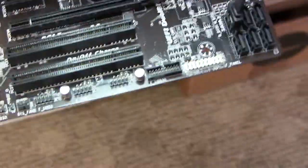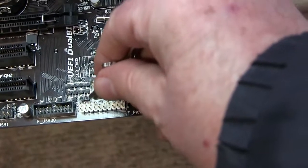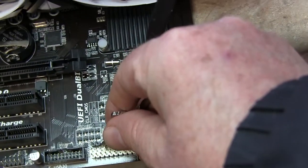Power on. Let's find the jumper pin for this. Are we on? Oh, did I turn that on or off? No, I turned that off. The power was already on. Here we go. Okay, so let's fire this up. There we go. She's coming up now. Press the escape key or delete. Let's go delete. Okay.